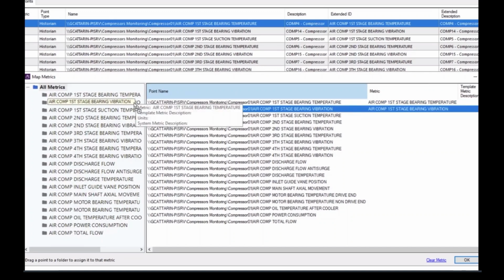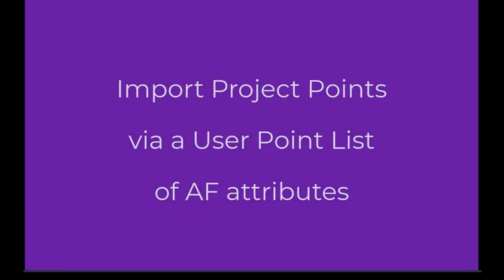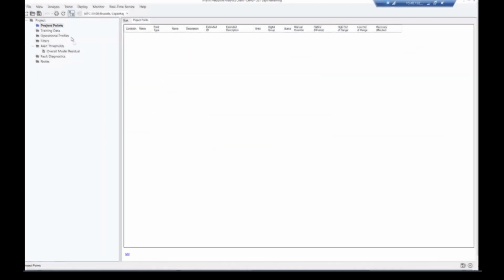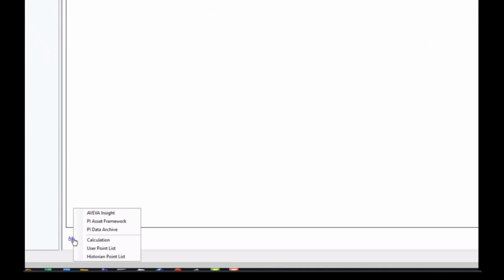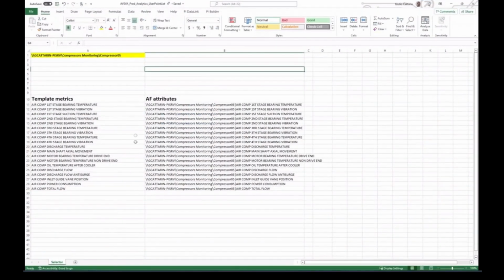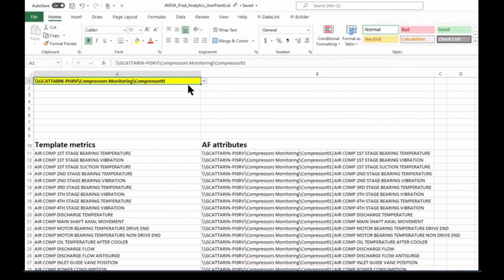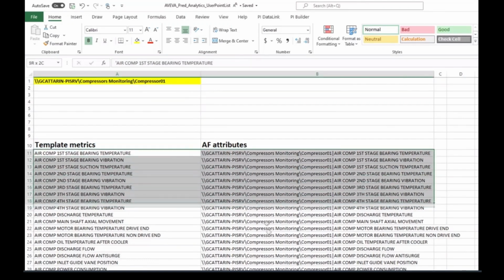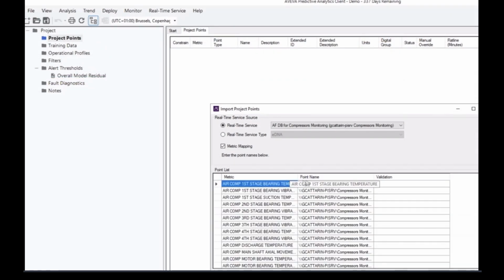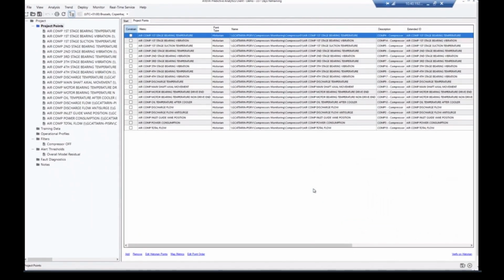Instead, I'll show you now. Using the user point list, you can easily copy and paste those values. So you click on add, you click on user point list. With this, if you have already defined the metric name and the AF attributes, if you're already using the PI Builder, it's easier for you to get the correct attributes and map that to your matrix using Excel. So you can copy and paste the matrix that aligns to the attribute. And you can just select the correct database or your RTS, and then your values will be imported into the project, which is quick and efficient.